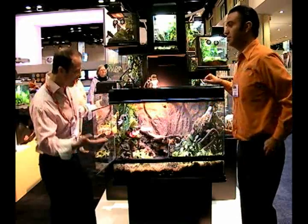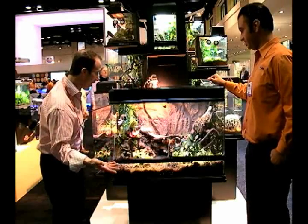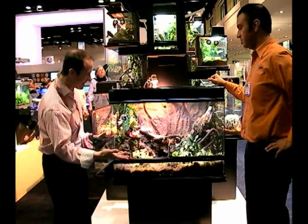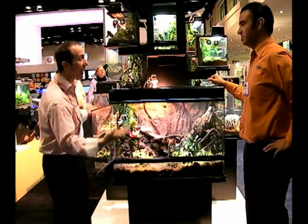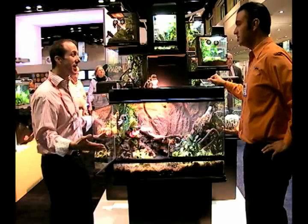This looks fantastic. This is all the Exo-Terra stuff. We carry all of this. Yep. I love the way that the waterfall integrates, and I love that it's semi-aquatic, so you can have a variety of different stuff in here. This is really a cool and nice looking enclosure.